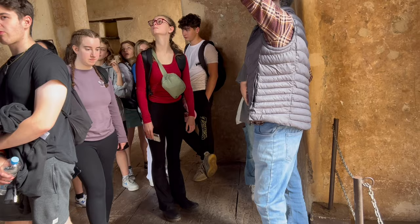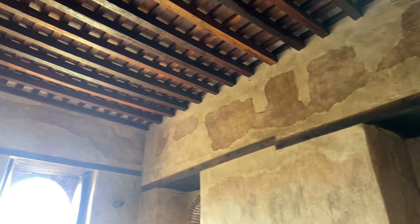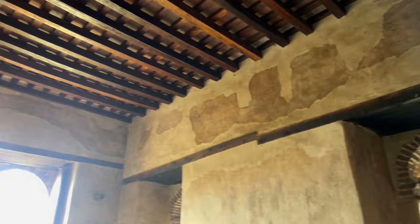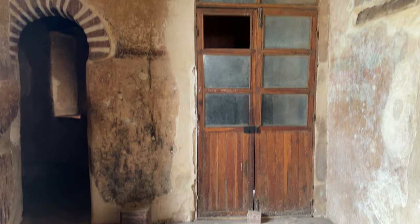So now we are on the first floor and the first room. It was the reception room, this one. And the second one was the dining room for male and for female. So when you see the ceiling, some part of the wall was restored in 1996. This is the only wood which is the original one, but the other one is new.